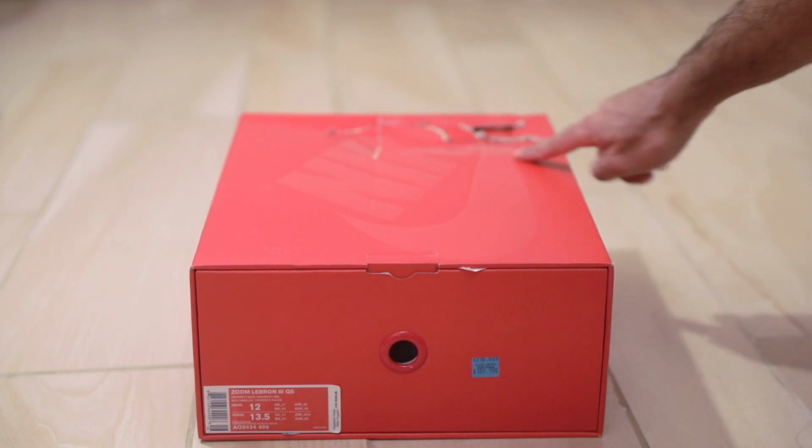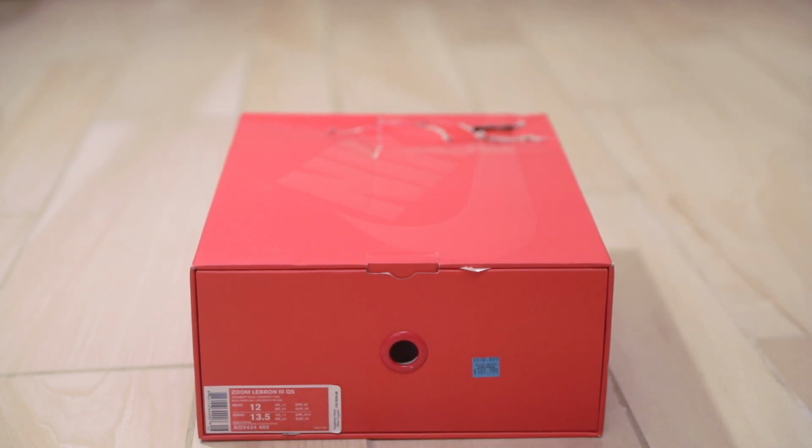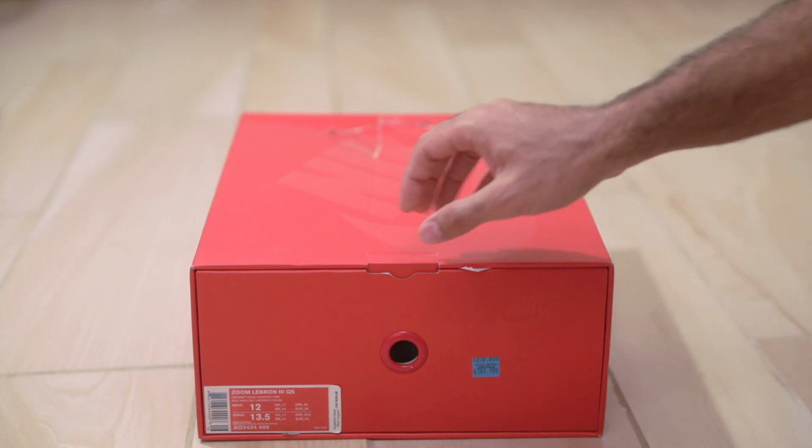As you can see, this box is severely damaged, but that's okay. The shoes inside are doing just fine. Let's check them out.